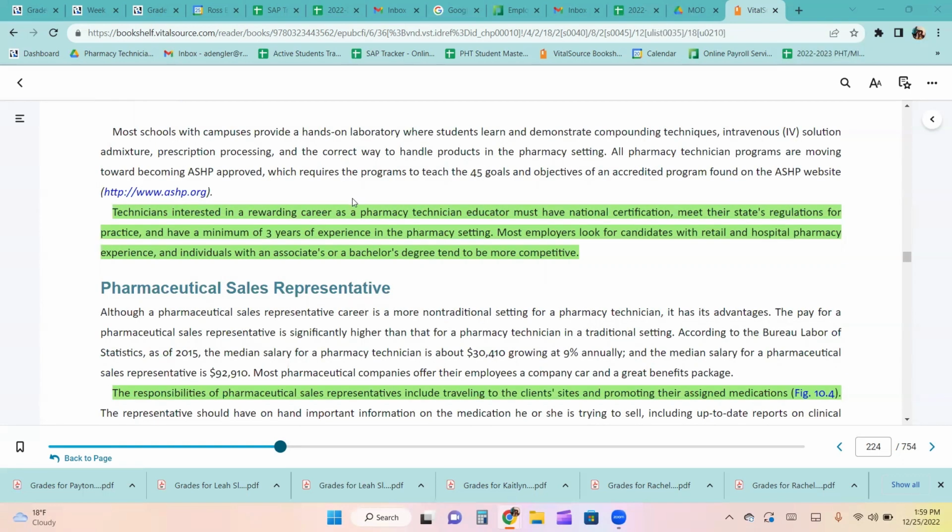So technicians interested in a rewarding career as a pharmacy technician educator must have national certification, meet their state's regulations for practice, and have a minimum of 3 years in the pharmacy setting. Most employers look for candidates with retail and hospital pharmacy experience, and individuals with an associate or bachelor's degree tend to be more competitive.